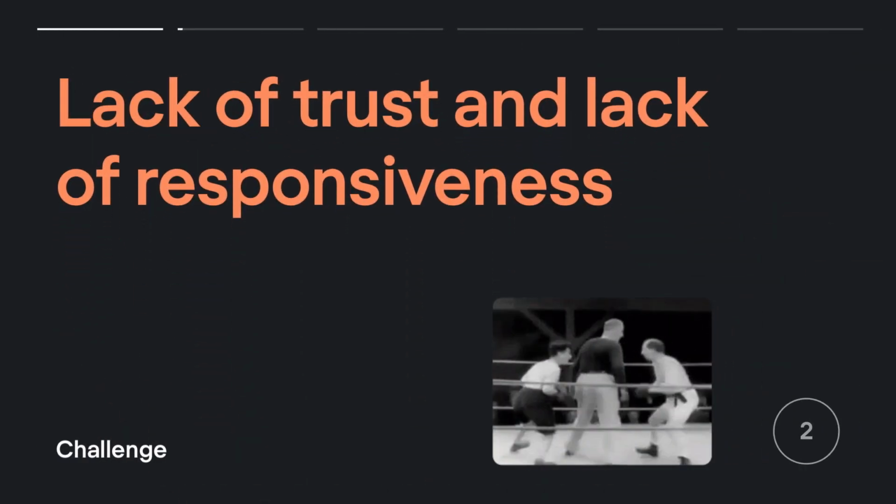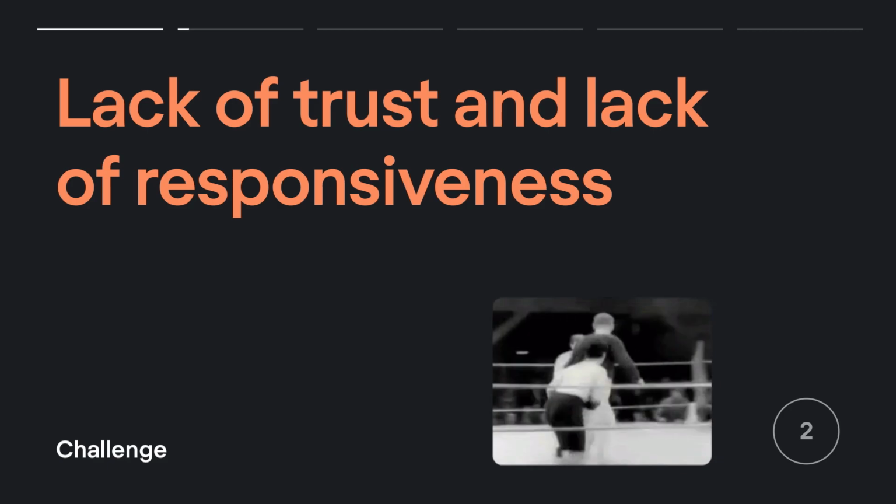Challenge number 2. Lack of trust from the founder side and lack of responsiveness from the designer side. Communicating your thoughts to external team online is difficult. That's why SaaS founders often experience lack of trust, poor team communication, long engagement, and poor progress. What can you do about it?